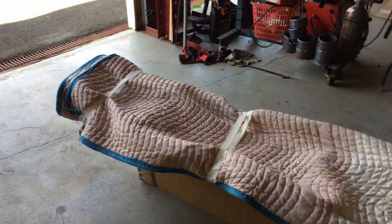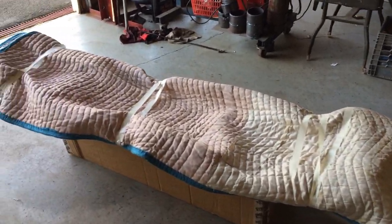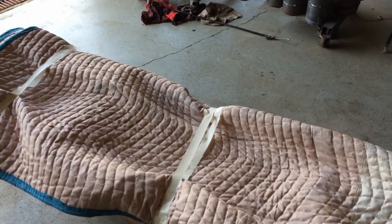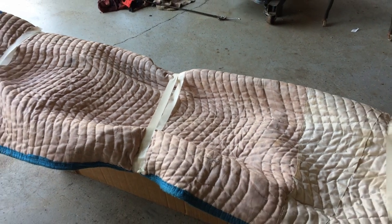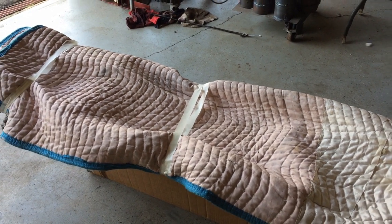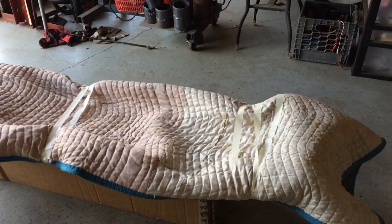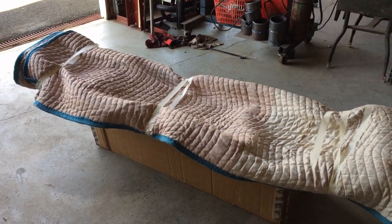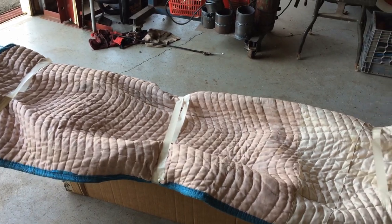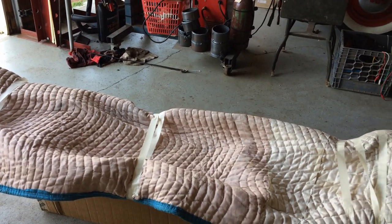But, so there's the back window all wrapped up. Notice I didn't put a label on it that says GMC 1956 big back window, because I know what it is, and the only one who would need it is some future person if something happened to me. So I'm not betting against myself. So I'm pretty sure I'll have to find this myself whenever I find it.